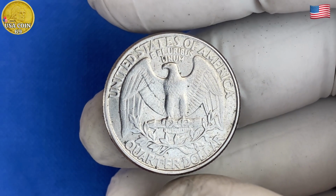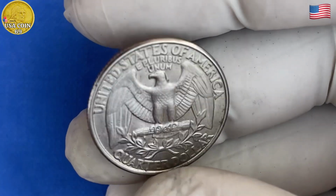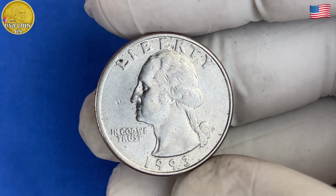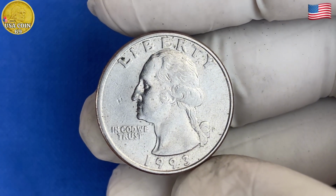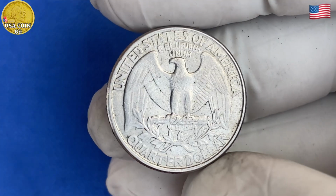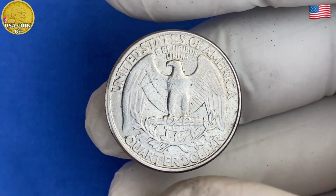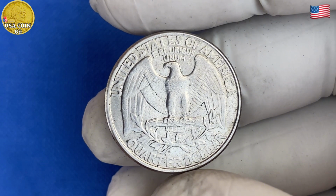The good news is that you don't need to be an expert numismatist to spot a valuable 1993 Washington quarter. All it takes is a little attention to detail. Start by checking the condition of the coin. Is it in excellent shape with no signs of wear? Is the design still crisp and clear? If so, it might be worth more than its face value. Next, take a look for any unusual features. Does the coin have any minting errors, like a double image or an off-center strike? If you notice something out of the ordinary, it could be worth a small fortune.